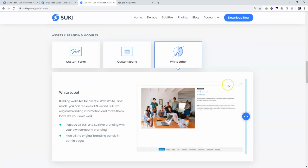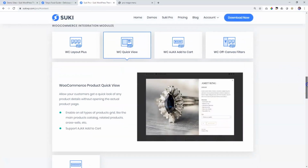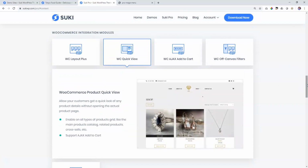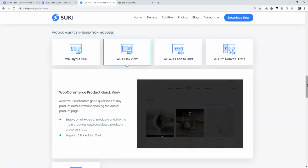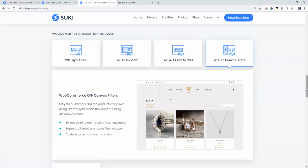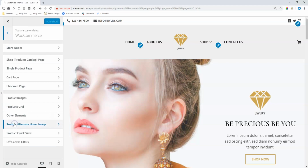The Pro version also has white label capabilities for those interested in rebranding the theme for their clients. The strength of Pro comes in the e-commerce domain, with extensive integration of WooCommerce with Pro features such as layouts, quick views, Ajax add to cart, off-canvas filters, and checkout optimization. There is really no need to look any further than Suki Pro if you have to set up an e-commerce site with WooCommerce.